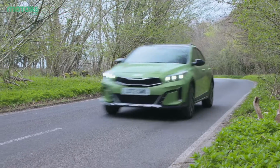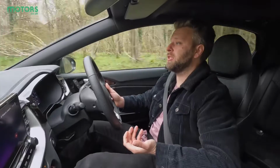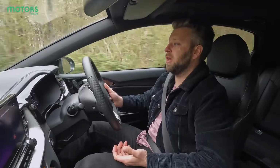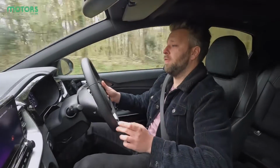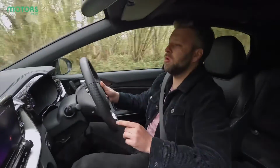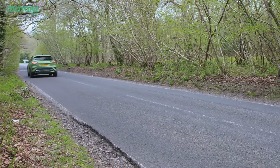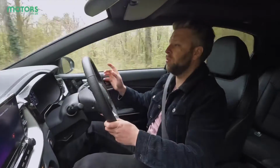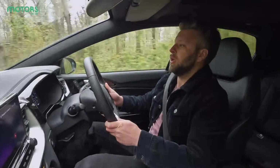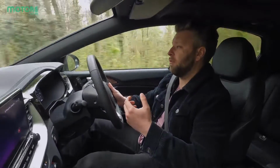Now, in GT line cars with their larger wheels, you do get a slightly lower consumption figure, and that's about 44.8 mpg in this car. If you go for the entry-level XCeed on its smaller wheels, then expect to see slightly better efficiency returns. There's not much wind noise being generated by the windscreen in the front of the car though, so that's a good impression that you get from that aspect.